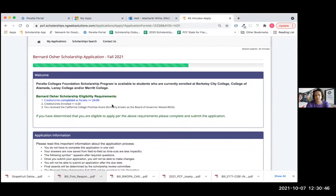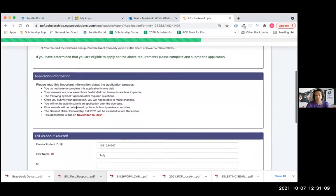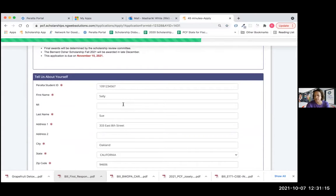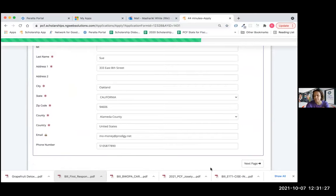I present the requirements so I don't want the student to waste time if, say, they're a first-time incoming student. The minimum qualifications are that you've already completed 24 units, that you're enrolled in 6, and that you've received the California College Promise Grant, which is formerly the BOG waiver. If you meet those, you'll complete the application. Because Sally Sue has been in the system before and has worked on the Peralta Colleges Foundation application, a lot of the data is just going to translate over into this scholarship application.